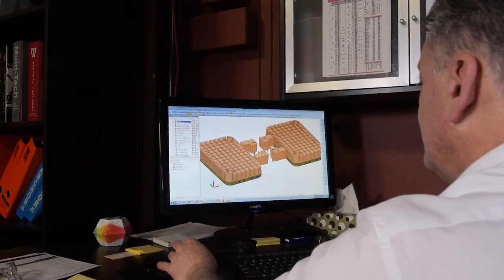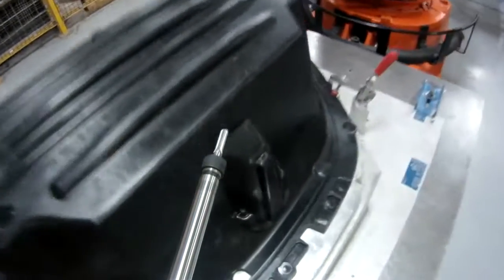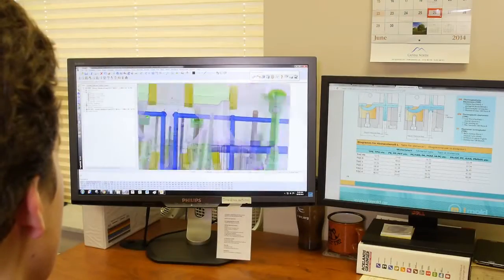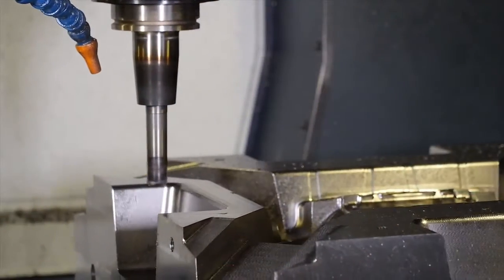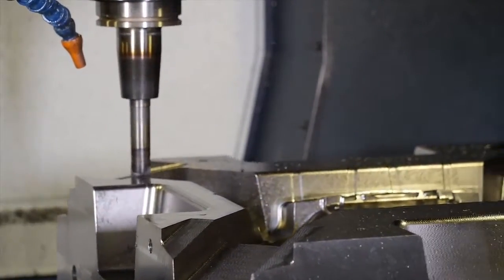It may be engineering the part before it goes into the mold. It may be streamlining the process after we make the part, but it's our continuous look to improve the process. And I believe that other clients around the world that work with Canadian mold makers will say that Canadian mold makers are those guys who just get it done, regardless of what it takes.